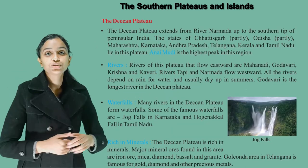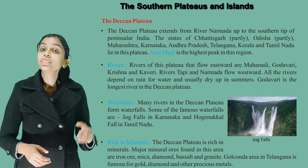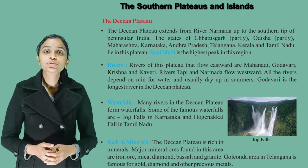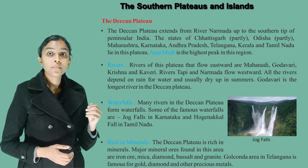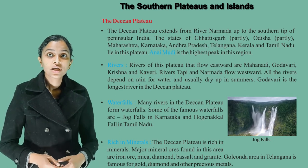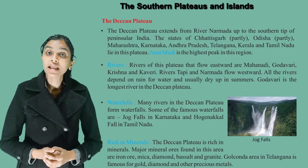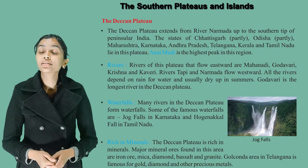The Deccan Plateau. The Deccan Plateau extends from River Narmada up to the southern tip of peninsular India. The states of Chhattisgarh, partly Odisha, partly Maharashtra, Karnataka, Andhra Pradesh, Telangana, Kerala and Tamil Nadu lie in this plateau. Anaimudi is the highest peak in this region.